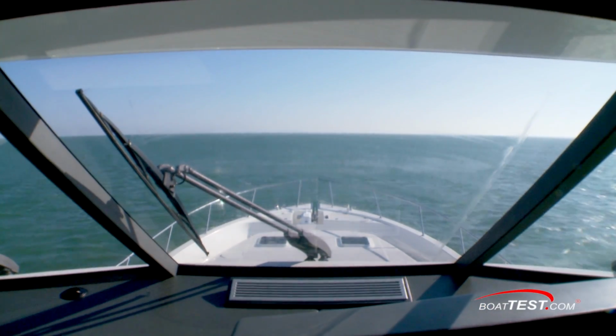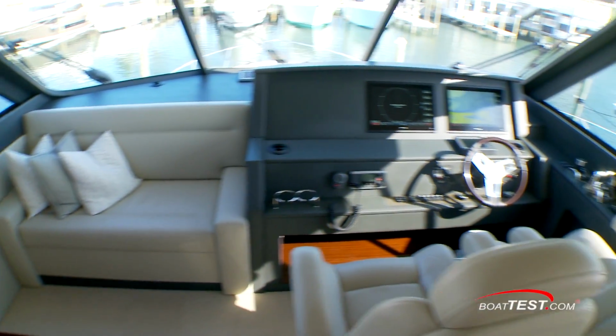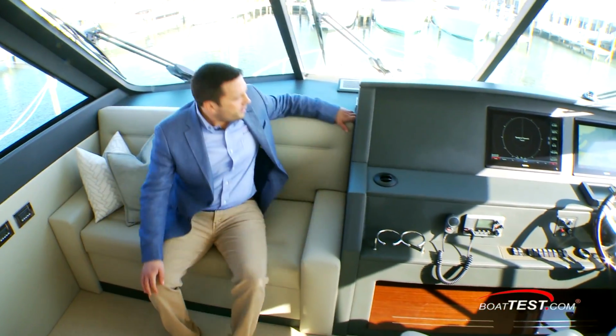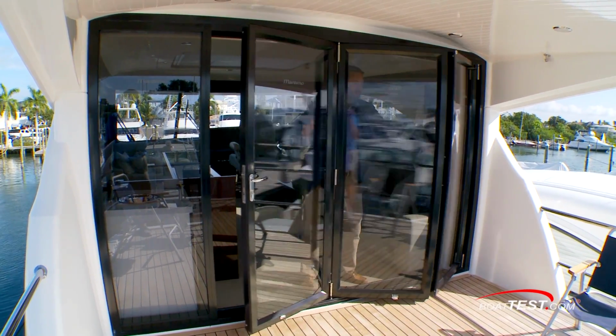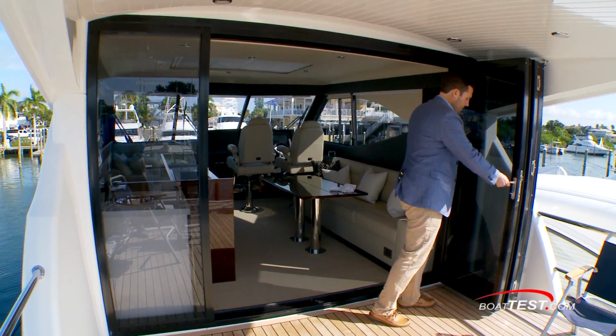While fully enclosed, the sedan bridge has a huge 3-panel windshield with manually opening windows to port and starboard. To port is a cozy love seat that faces aft and is a good place for a guest to keep the captain company. Aft there are trifold smoke glass doors which completely open to create an open flow from the sky lounge to the deck aft.